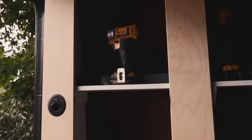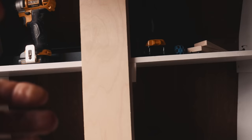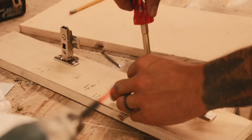Okay, there it is, our two templates in place. This is our half overlay, this is our full overlay.